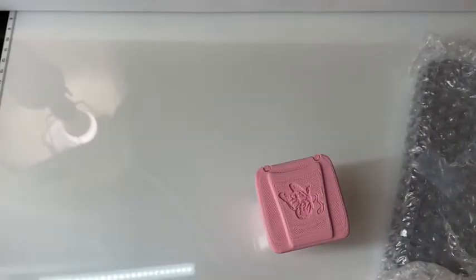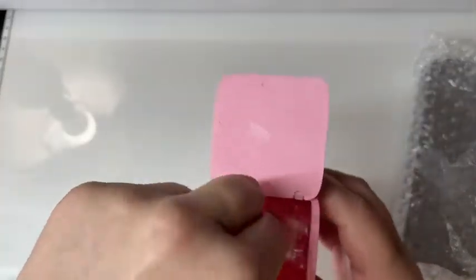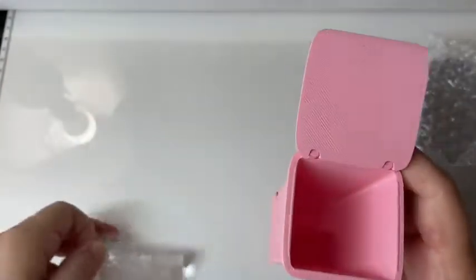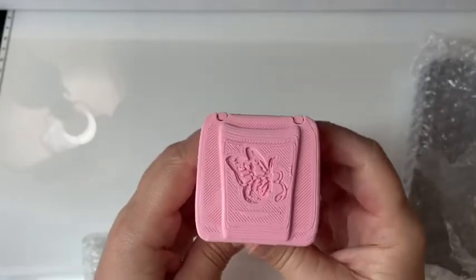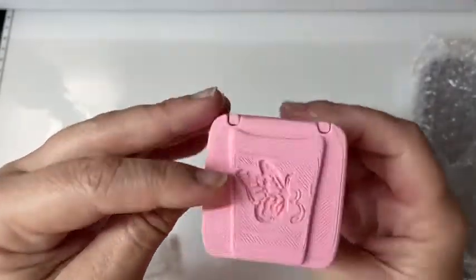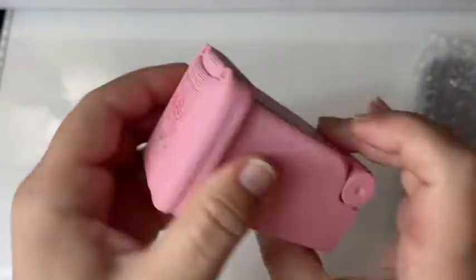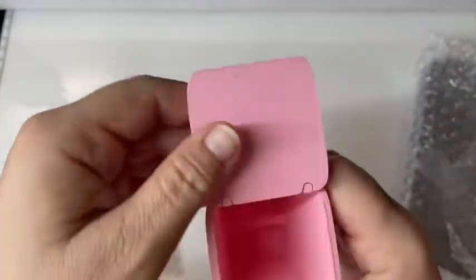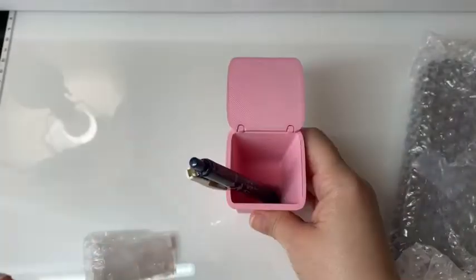I got me a pink trash can because I love these little trash cans. I don't know what anybody else uses them for, but I just love them. They're just so cute. You can use them to put your drills, extra wax that you're throwing out, or whatever. They have a little butterfly. You can even put pens. You could do whatever you want.